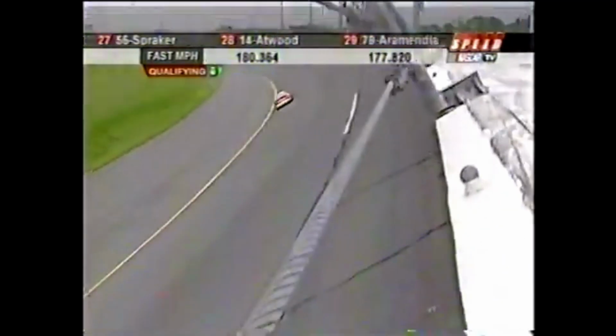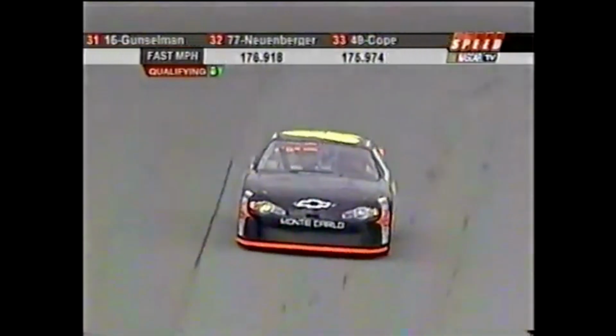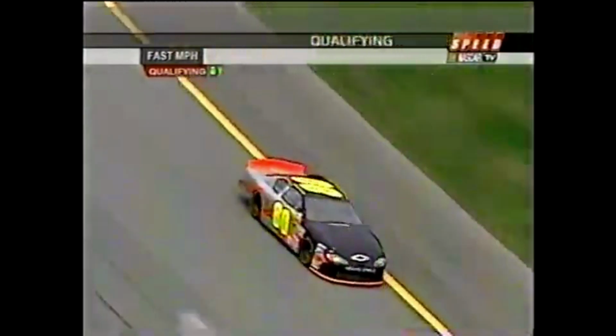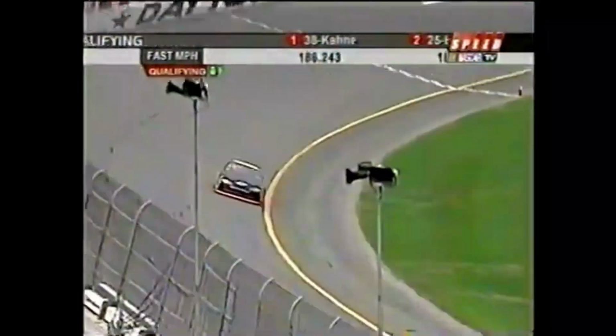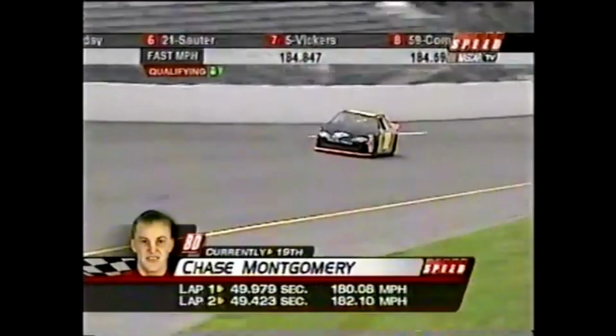Right now, Jamie McMurray is the last driver locked into the field in 24th place. If he picks up half a second, that'll put him in the mid-49s. A lot of 49.40s right there, though. Probably need to at least run in the low 40s. Did it. 49.42, 19th fastest, so Chase Montgomery is in the show tomorrow night.